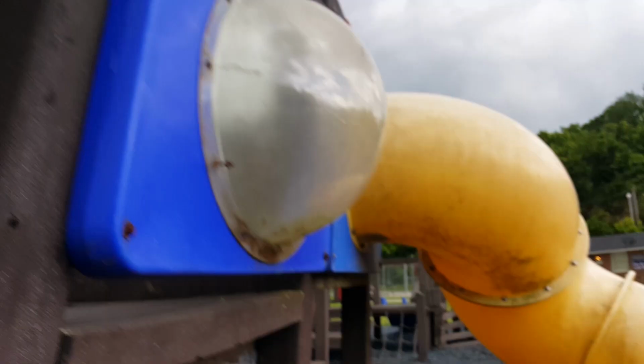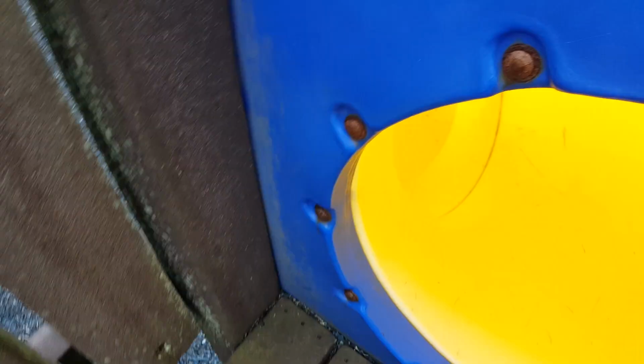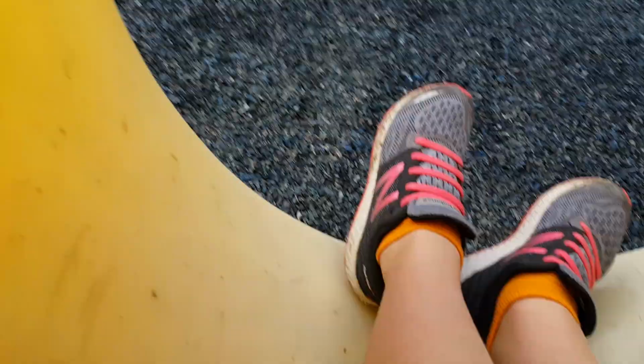Go down the slide. I am about to go down the slide! Again, I'm gonna put it at the bottom. 3, 2, 1, go! Did you get stuck?